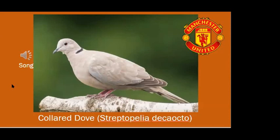So a pigeon is a dove and a dove is a pigeon. But it just sounds a bit nicer, doesn't it, the dove? So maybe that's why we call the collared dove a collared dove, because we like it a bit more. It looks a bit sweeter, possibly.